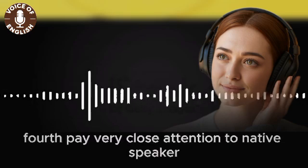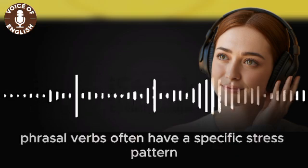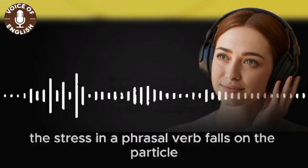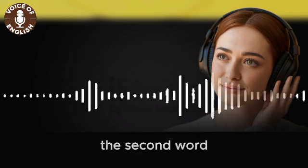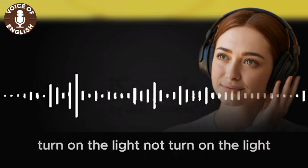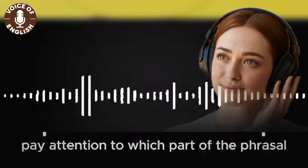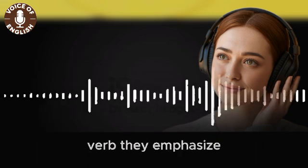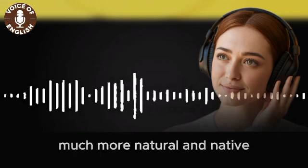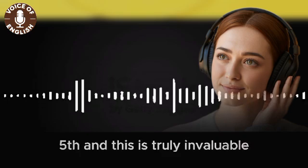Fourth, pay very close attention to native speaker intonation and stress. Phrasal verbs often have a specific stress pattern that can make a huge difference in how natural you sound. Usually, the stress in a phrasal verb falls on the particle, the second word. For example, listen carefully. Turn ON the light, not TURN on the light, or look UP the word, not LOOK up the word. When you're actively listening to native speakers, pay attention to which part of the phrasal verb they emphasize. Mimicking this specific stress pattern will make your own speech sound much more natural and native-like, even with correct vocabulary.